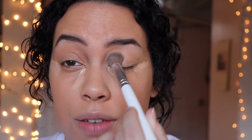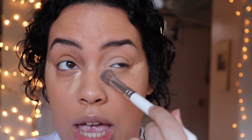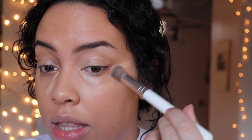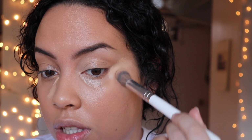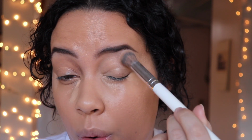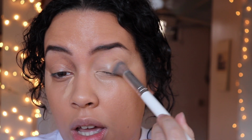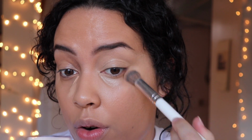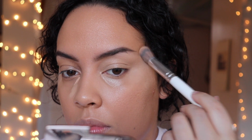I mainly focus it in the inner corner part of my eye and right underneath it. And then in the outer corner, I blend upwards towards my brow bone, even on my eye sometimes. But I mainly focus it in the outer corner area and right on my temple. What that does is it makes the concealer brighten that part of your face, and it makes your face look a little more lifted compared to if you were to apply concealer right here, it would bring down the brightness.